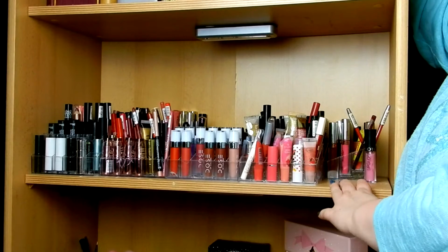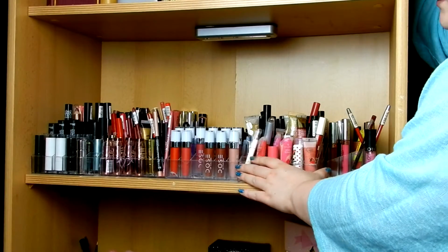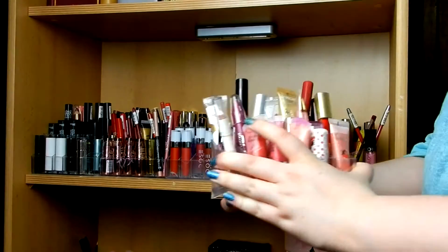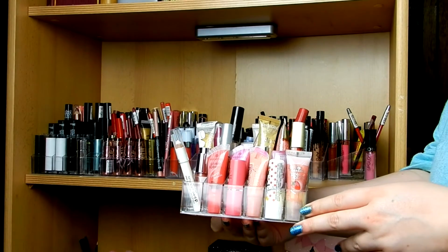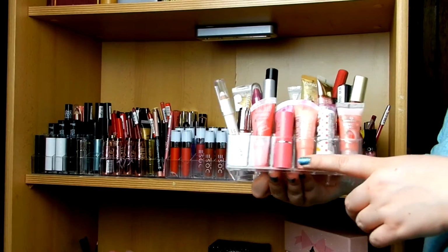Okay, so on this shelf I store my lip product collection, as you can see, and I store them all in these little organizers. They look like this. They're 24 slots a piece. I got these from Wish. They were $1 a piece.